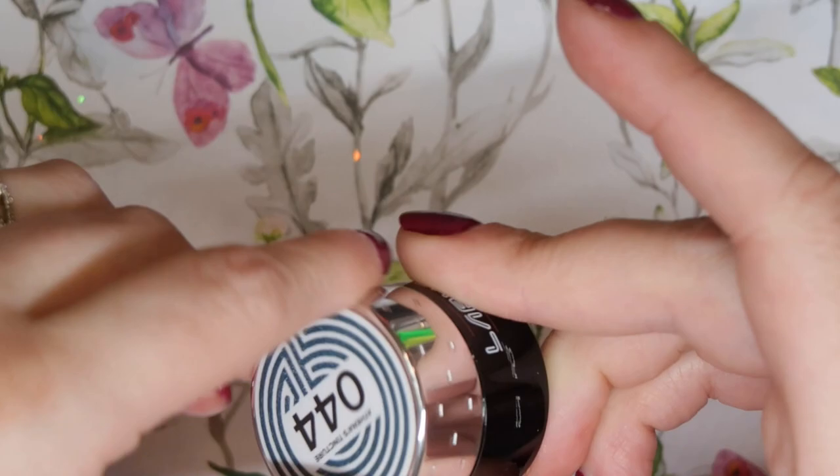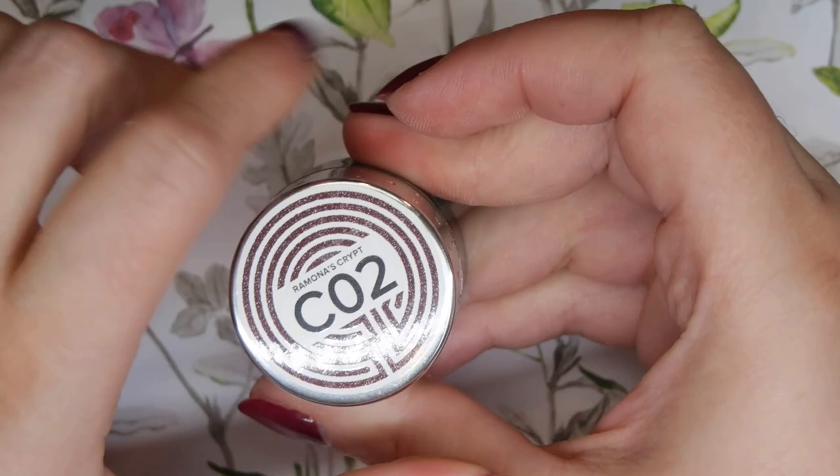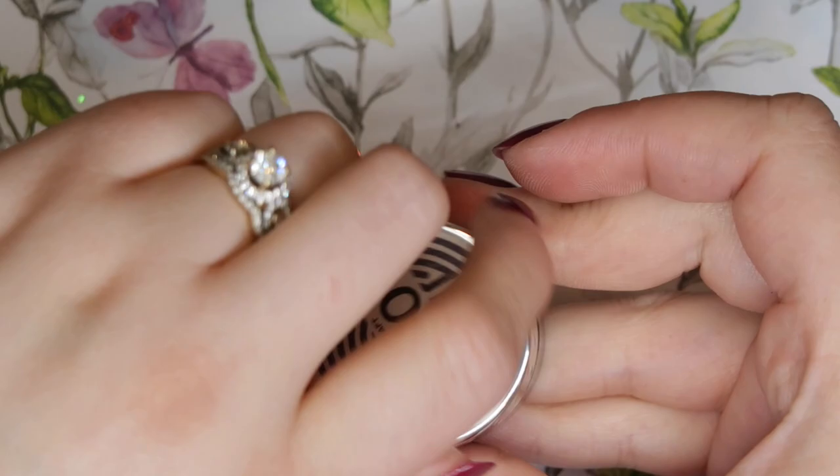B02 Laced. This is stunning. That is a beautiful, like, bronzy copper. To Ramona's Crypt. Oh, beautiful. I know exactly who this is named after. Beautiful nail artist. Laura's Craft.